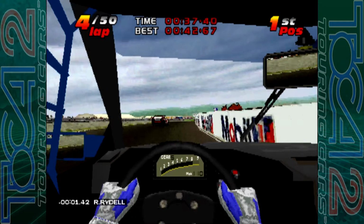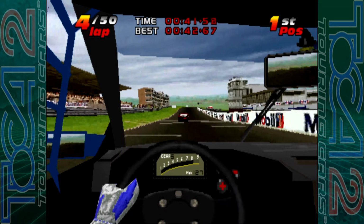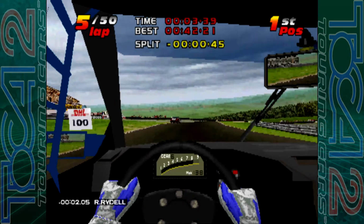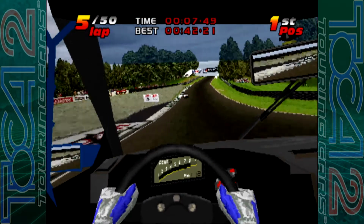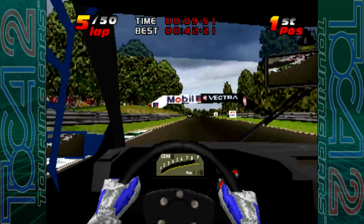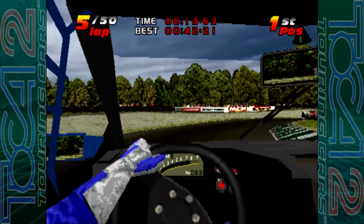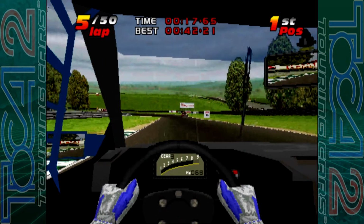Which is a problem because the pit window hasn't opened yet. So if it does start raining, then we're in for a bit of trouble. Yeah, the clouds are darkening, you can see that. Oh, yeah, here's the rain. Oh, goodness gracious me. Okay, so we're going to have to take it very, very carefully to try and not spin the car. As you can see, the rain has started.